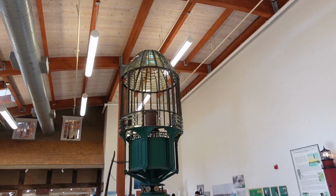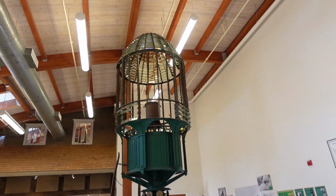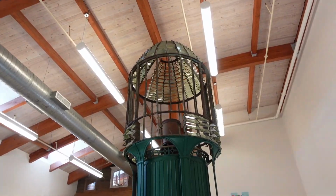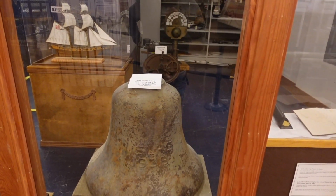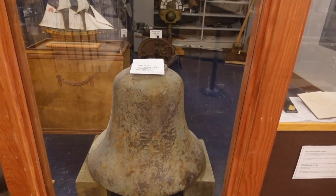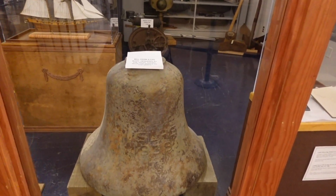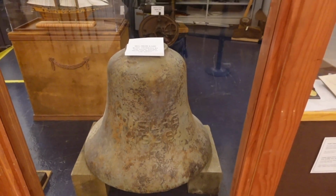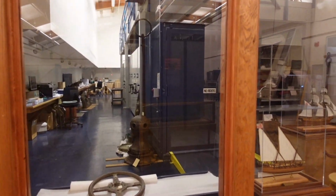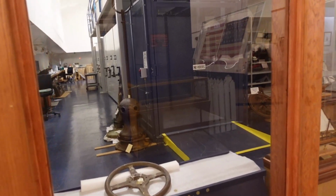This is the 1854 Cape Hatteras Lighthouse Fresnel lens. Inside the Graveyard of the Atlantic Museum, here is a huge bell from a gas buoy. It was found near the wreck of the Monitor. Apparently there are all types of conservation going on here.